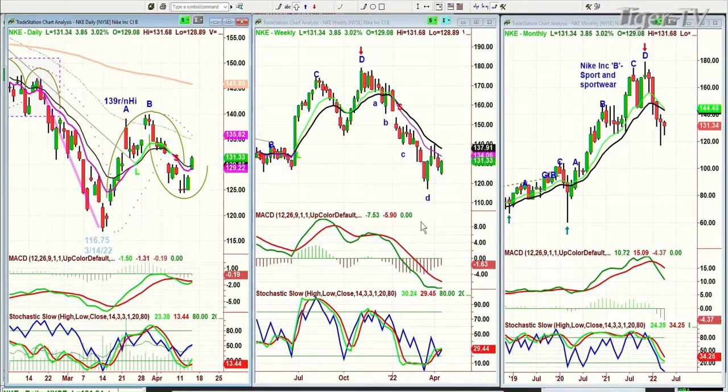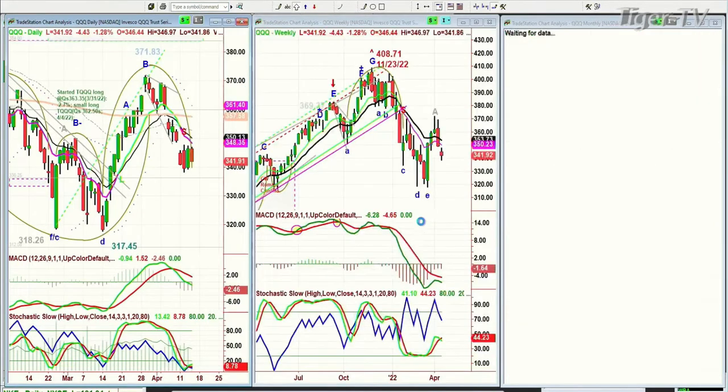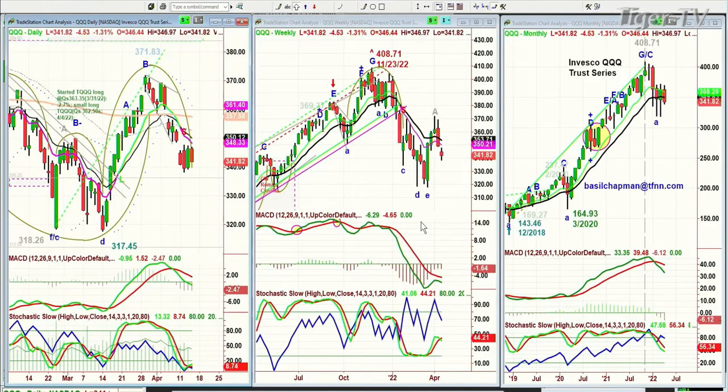Let's go on. We want to look at the QQQ, the NDX 100, down 4.5 at 341.80. Not good at all. Not good at all. It should have filled this gap yesterday, and today should have been up in the 352 area. Instead, it's 10 points lower, 342. I don't like that.